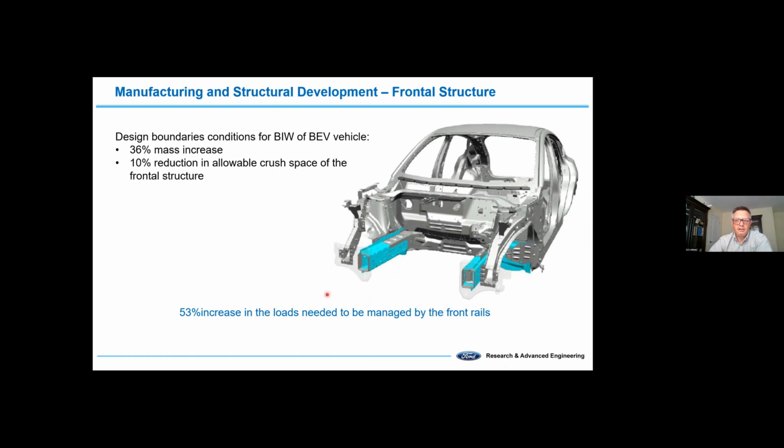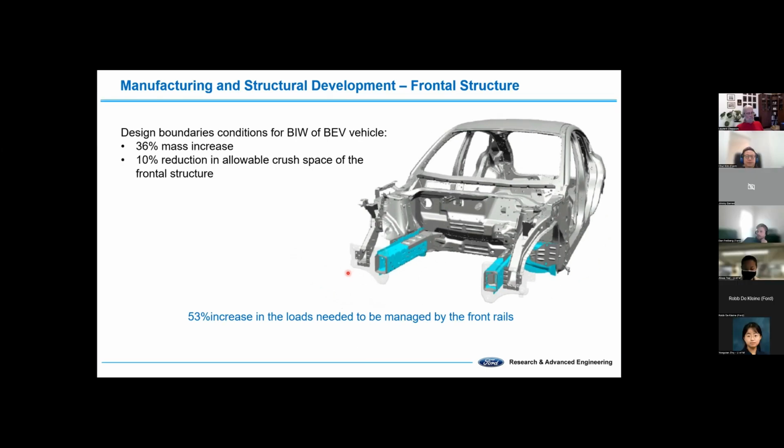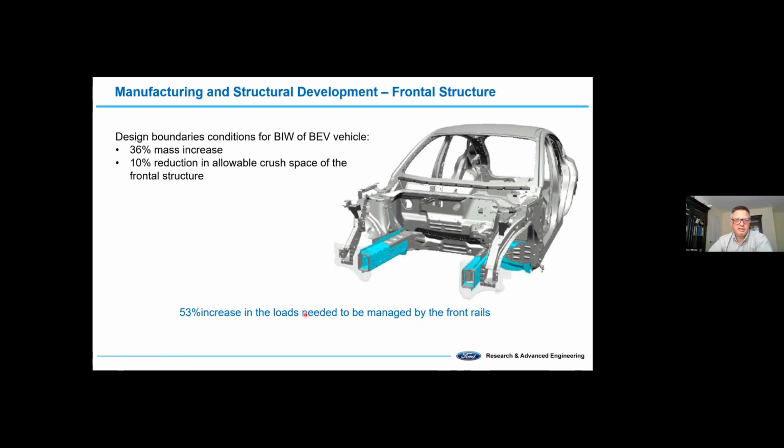So when comparing the front structure of an ICE with a BEV, the allowable crash space of the frontal structure requires a reduction of about 10%. These design boundary conditions lead to a 53% increase in the loads that need to be managed by the front rails. That was addressed by of course applying an advanced high strength steel for the front rails, but using a higher thickness for the materials, which also improves the robustness of the upper load path.